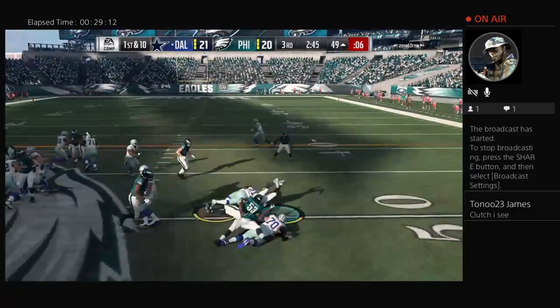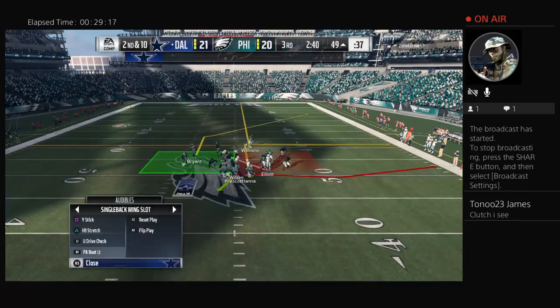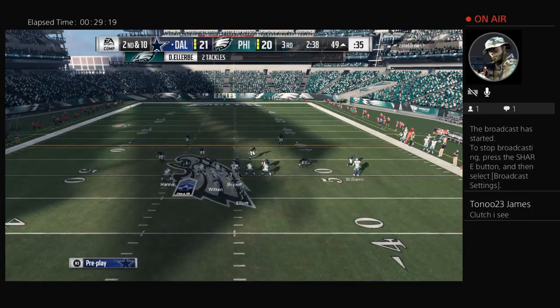They'll try the sweep with Elliott. Trying to run inside, but nothing there. No gain on the play. It'll be 2nd down. A little educational piece.